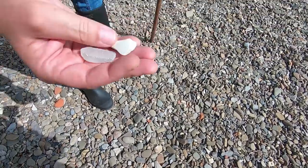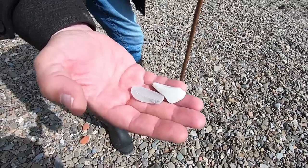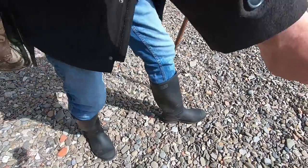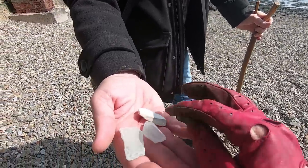And what have you got? A bit of pot and some sea glass. So there we are, pipe stem, pot and sea glass. Another piece of sea glass there, all just where we're standing in order to make our intro. Look at those. So this has got to be a good start.